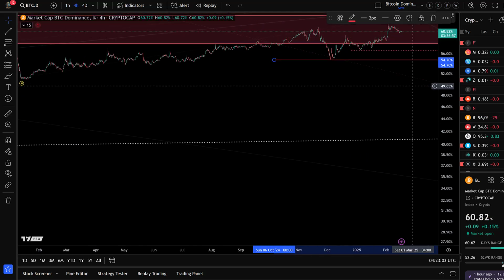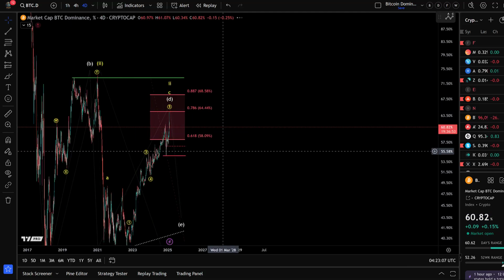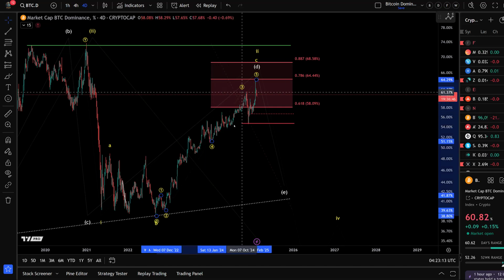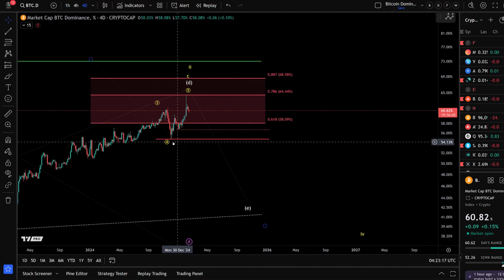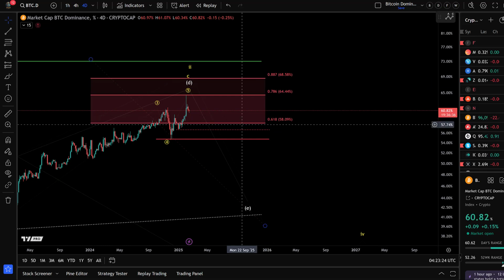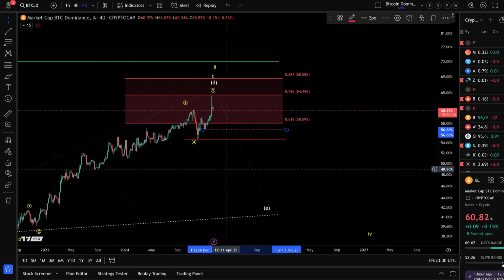And I could even make the case, depending on how we count this, though it doesn't make sense to really do micro counting here, that if this is an internal wave 4 here, and it's now moving up in a fifth wave, it could get one more high, maybe to 68.5%. But as I said, any break here below the last low at 56.6% would already be an early indication a top is in.